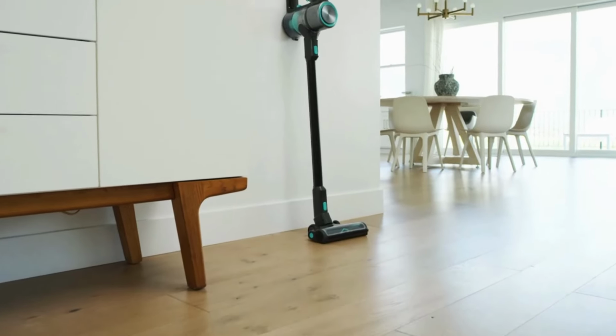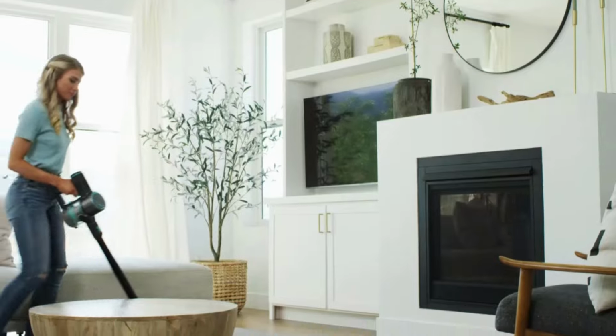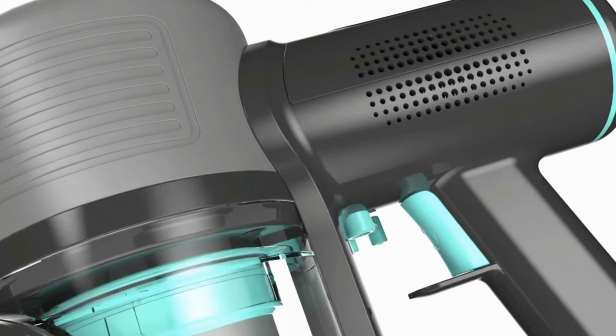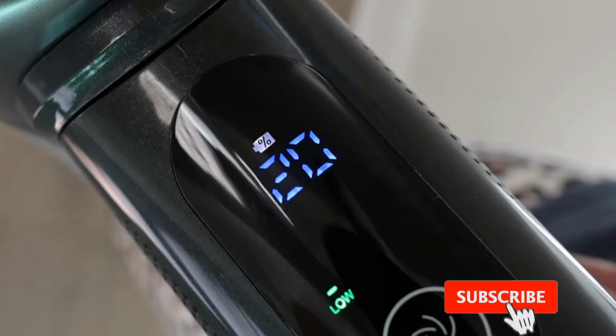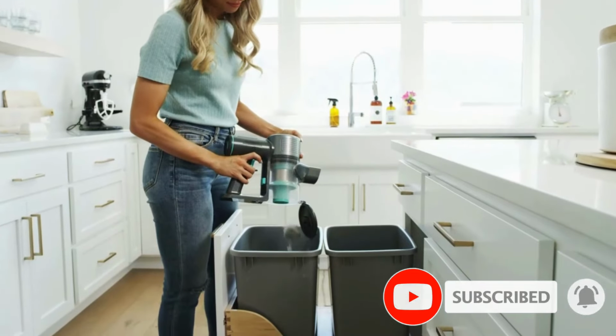The bundled straight suction upholstery tool isn't all that effective for dealing with hair on fabric furniture, too. You're better off purchasing the miniature turbo brush tool from Wyze's website if you have a pet that sheds heavily and want to keep your couches and armchairs clean. That said, it's very well equipped for a cordless vacuum in this price range.